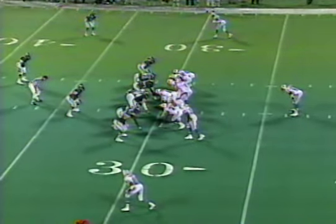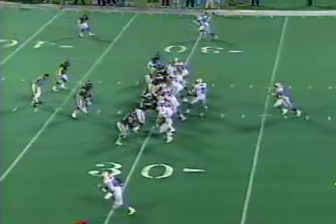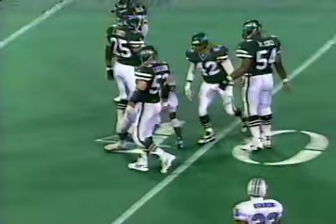So Houston starts at their own 30-yard line, first down. 3-step drop, a little behind, but a nice catch by Chris Sanders. As Chris Sanders pulls it in, we will pull our telecast down to the field. And here's Lynn Berman. Lynn. All right, thank you, Charlie.